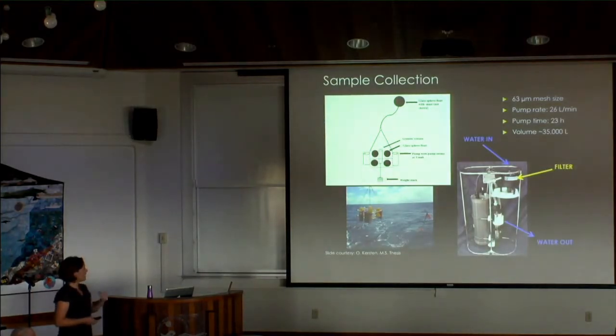And I wasn't a part of the sample collection, but this is how they collected these samples, was basically taking something that I believe is called an elevator, where you attach this plankton pump onto this float and weighted buoy that they drop in the ocean and it sinks down to the seafloor, and it pumps the volume of water through a mesh sort of collector, and then when it's done, you release the weights and it floats back up to the surface. It's a pretty cool idea. It's used for a lot of different types of studies.